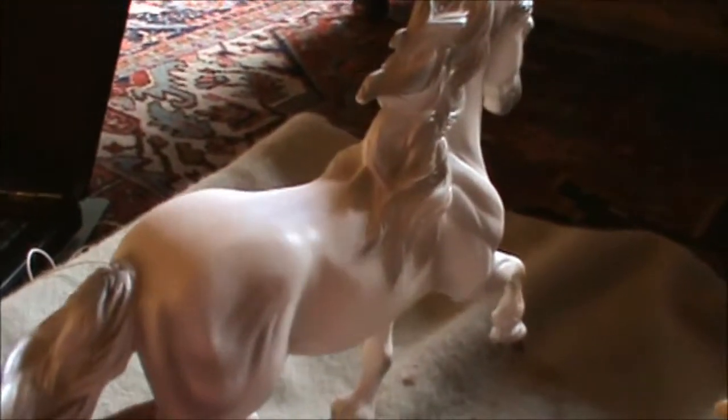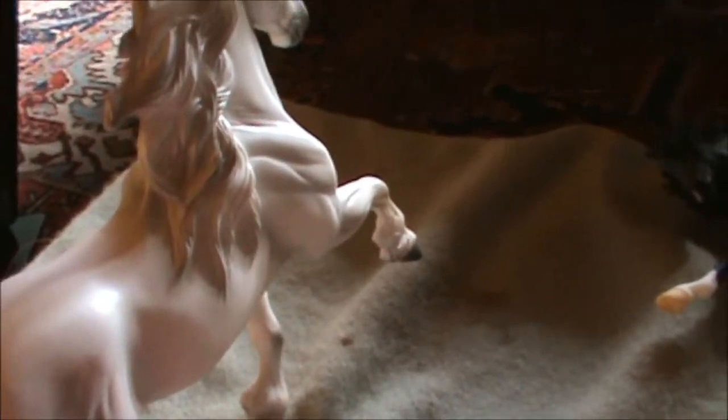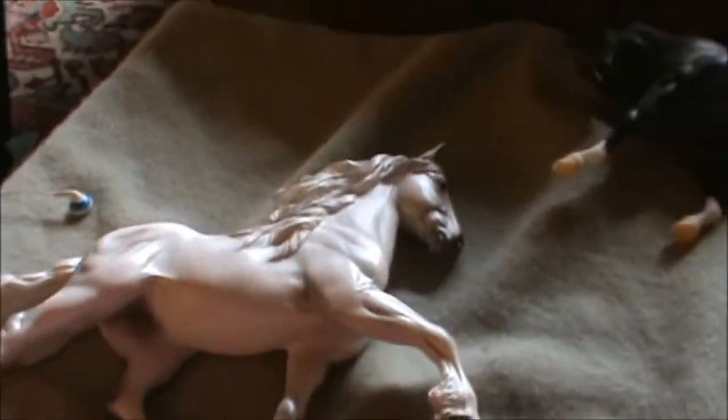Oh my god, name suggestions. Like, I need name suggestions. I have no idea what to name them. They're both girls. I really like Smoke.